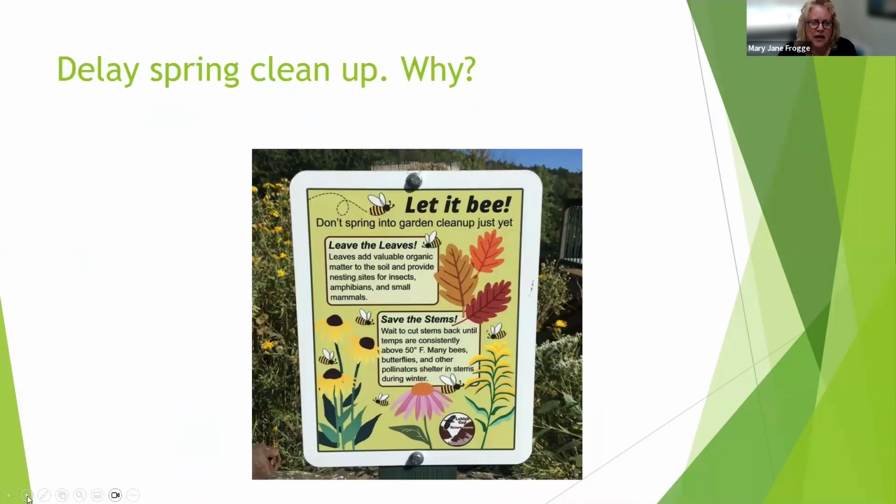So here's another sign that you might see about leaving the leaves and saving the stems, but also delaying the garden cleanup. What does that mean? What's the timing for that? A lot of times, they give you a temperature or they say in the spring, but it doesn't give you a real definite answer. So sometimes it's really hard. It's like, well, how long do I wait? I've got things coming up. How do I manage this? We'll talk about that a little bit on our next slide.